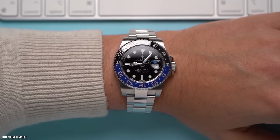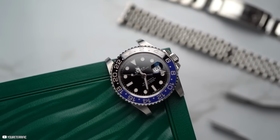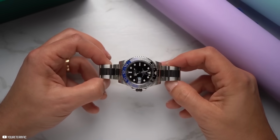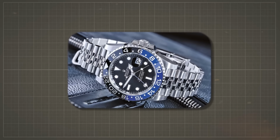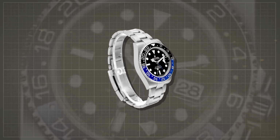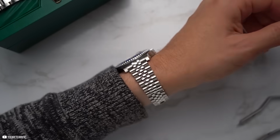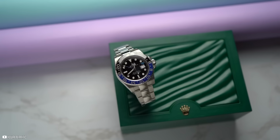The caliber 3186 inside delivers smooth 24-hour functionality and independent hour hand movement, critical for tracking time across zones without stopping the watch. The black dial balances the blue perfectly, giving the ceramic Cerachrome bezel its iconic day-night nickname. The oyster bracelet keeps the silhouette tight, flat, and rugged enough for real travel. This reference predates the Jubilee wave and holds nostalgic weight as the first ever bi-color ceramic bezel Rolex. It's still the purist's Batman.